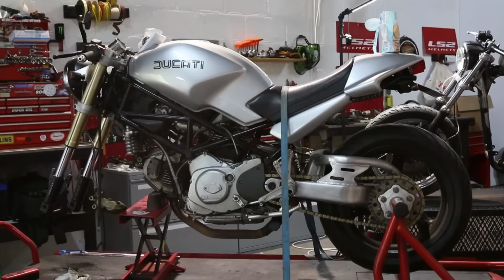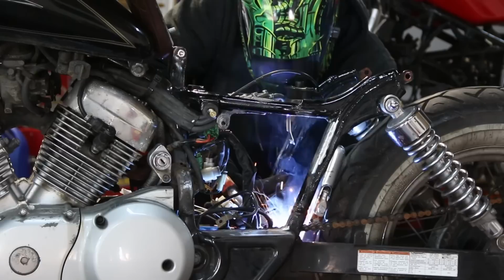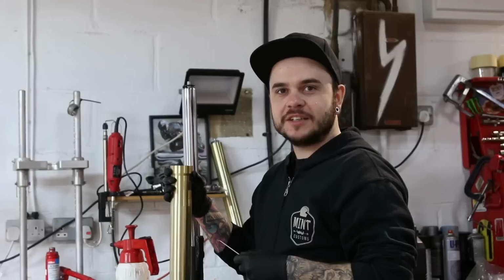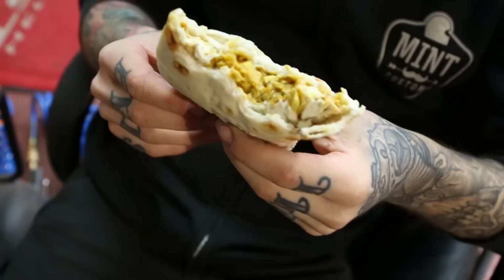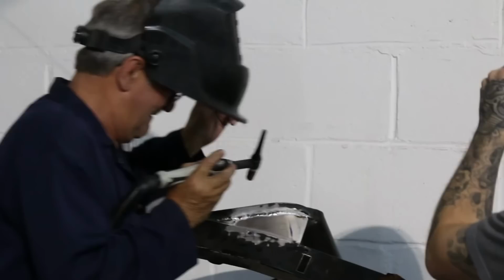Bike after bike, we were making oil tanks, exhaust systems, swing arm conversions, service work, suspension rebuilds, and we put all the money into a pot, and we didn't spend a penny of it, apart from the odd lunch. We got that right. Curry, naan bread. Nice. It is nice. We even found time for some alloy welding lessons with John the welder. Thanks, mate. Really appreciate your time.